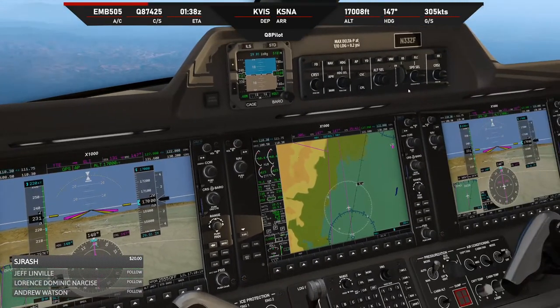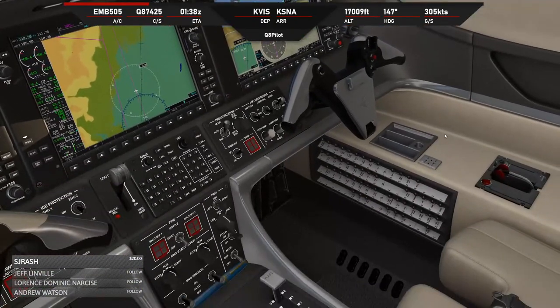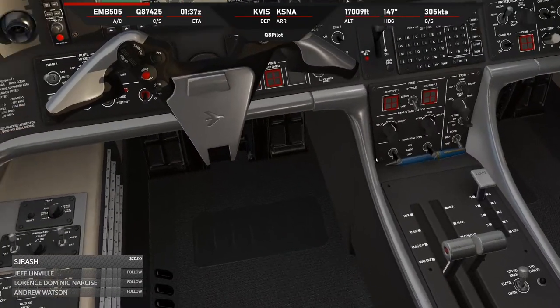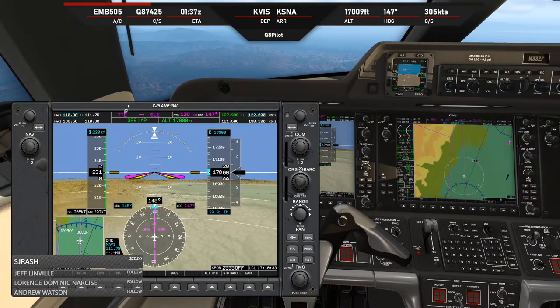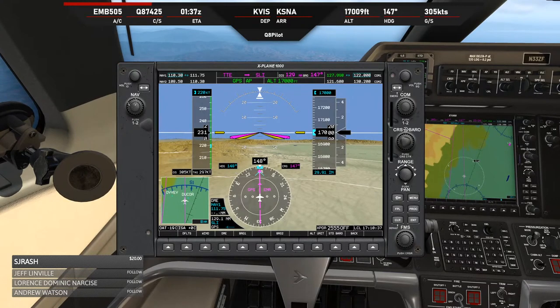So again, they really thought of everything. Really fine attention to detail with this aircraft. It's a really, really beautiful aircraft. So that's how you pop the display, and as you can see here, you can still manipulate all the knobs and the switches just as if it was not popped out.